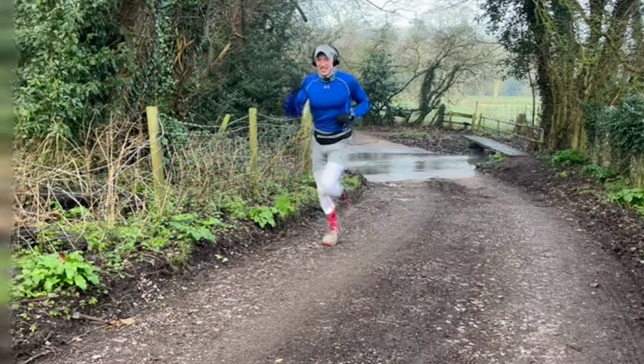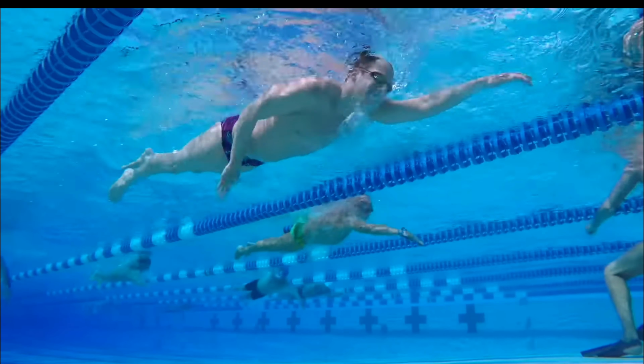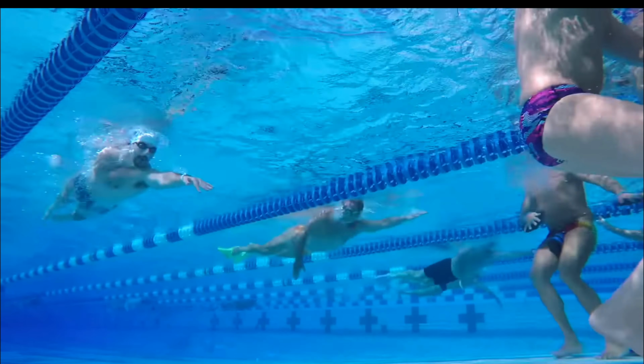If you're new to running, you might find it difficult to stay at that zone 2 pace. Your heart rate might climb really quickly. So you can do periods of running and then periods of walking, or you can do cycling or swimming, where you'll naturally tend to be at a lower heart rate.